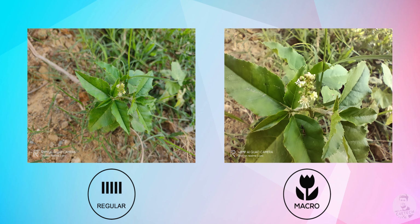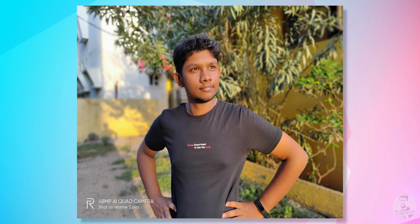The final camera on the Realme 5 Pro is a 2 megapixel depth sensor. It helps get some good looking portrait shots. The skin tones appear natural and the edge detection is mostly on point. Zooming into the face though, I did notice a bit of smoothing going on. I hope Realme addresses this quick with an update.